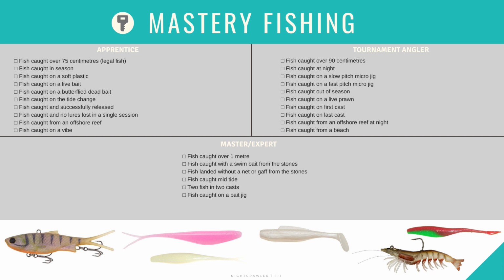For the tournament angler: over 90, at night, slow pitch micro, fast pitch micro, fish caught out of season, on a live prawn, first and last cast, caught from an offshore reef at night, and caught from a beach. In the master and expert range: fish caught over a metre, fish caught with a swim bait from the stones, fish landed without a net or gaff from the stones, fish caught mid-tide, 2 fish in 2 casts, and fish caught on a bait jig.